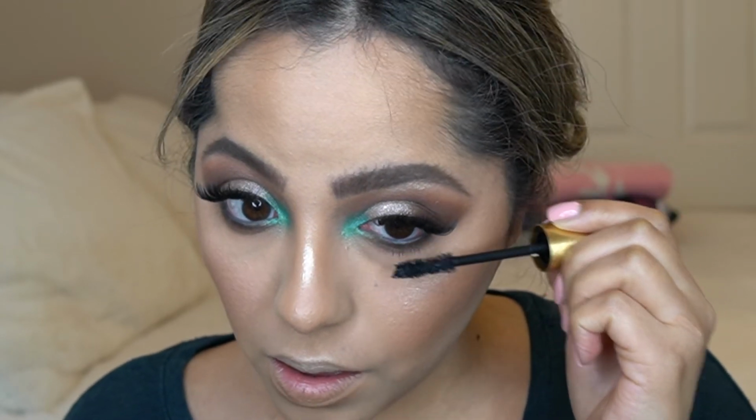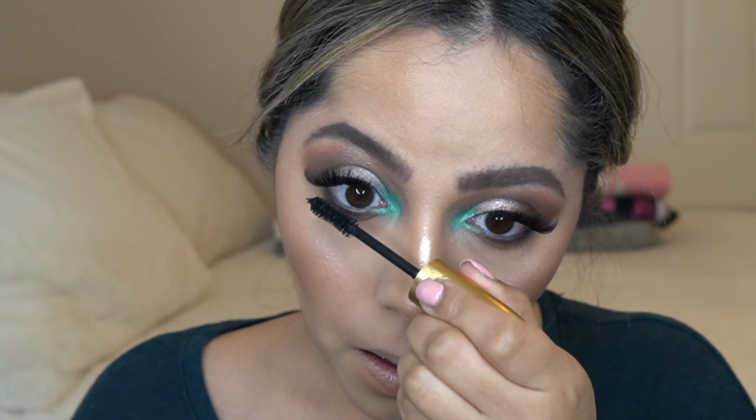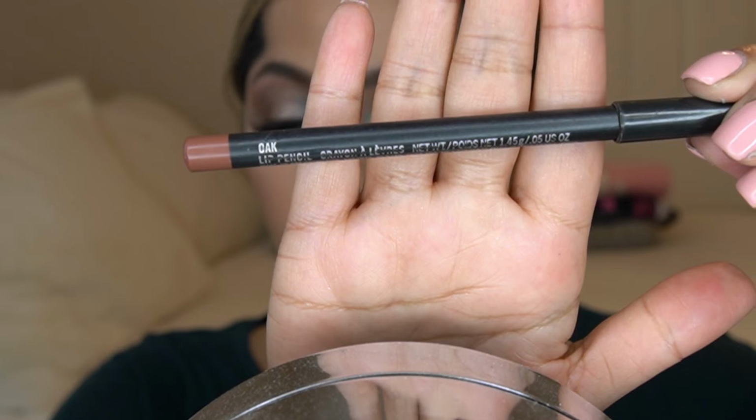Okay, right here I'm just putting a layer of mascara. I don't even know where this mascara is from, but any mascara that you have, just go ahead and coat your lower lashes. It definitely does make a difference, and I love the way it looks. And oops, I made a mistake, but I did clean it up. And then we're gonna go on to lips.